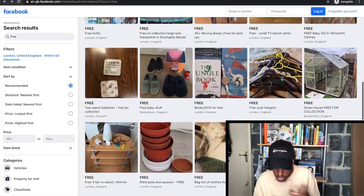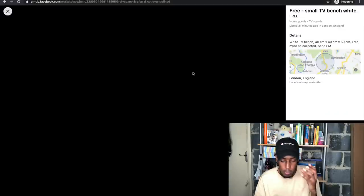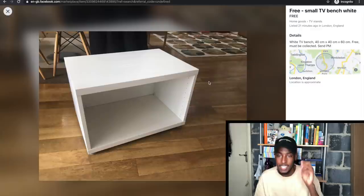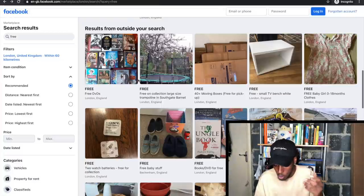What else can we find? Here you go. Three small TV white bench. This one here can go for at least £20. You pick this up for free and resell it on Facebook or on eBay. You definitely 110% make at least £20 from this TV bench. And there's just so many more items on here.